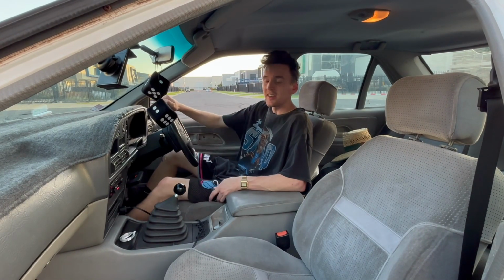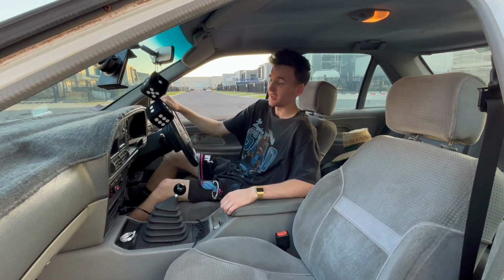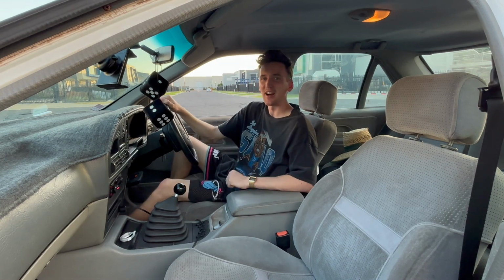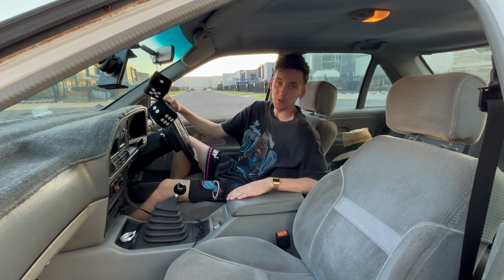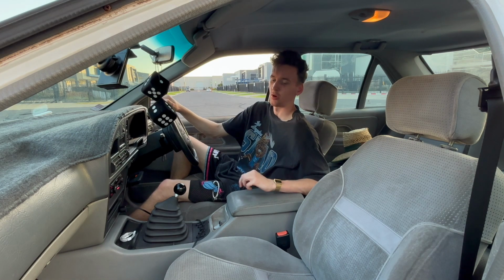Okay, entering the interior of the 1992 EB Fairmont. Now, straight off the bat, you guys probably see this. Does this look like a car that's 33 years old with over 260,000 kilometers? No. That's because simply they don't make them like they used to. This interior has stood the test of time.